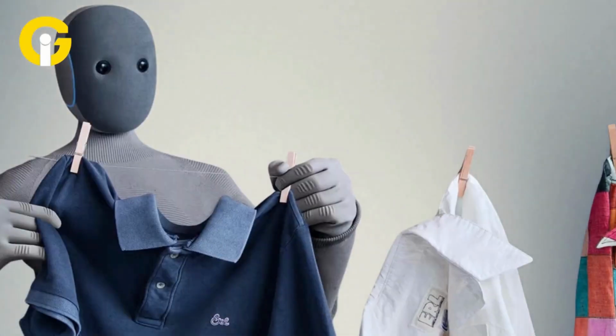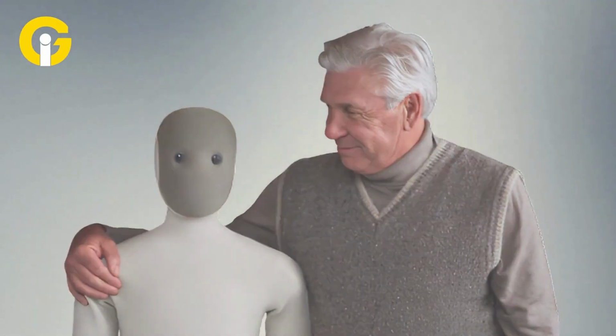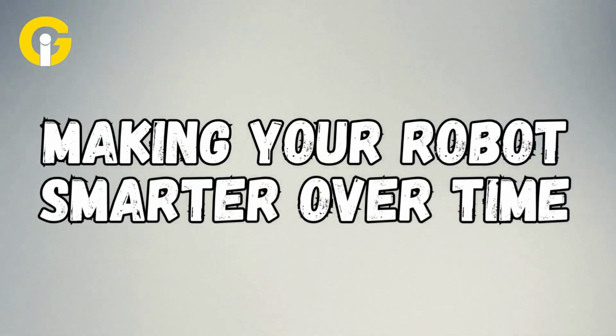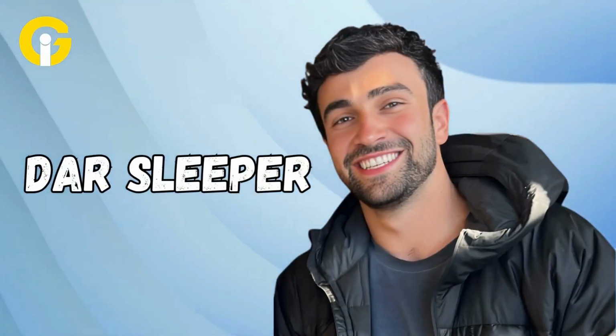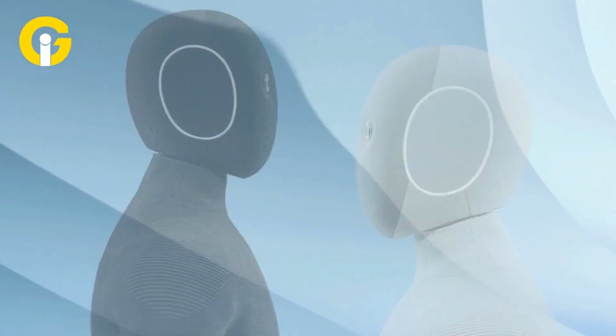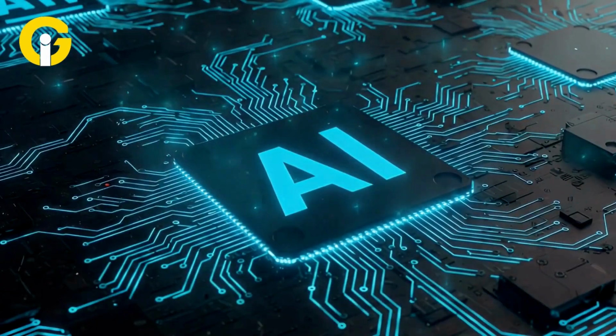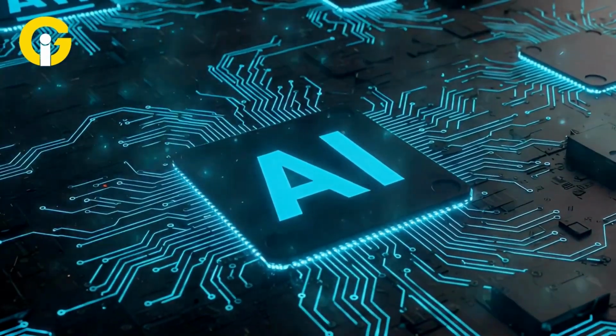And if Neo is given a task it doesn't know, owners can bring in a 1X expert to teach it, making your robot smarter over time. 1X VP Dar Sleeper said, "Neo is a humanoid companion designed to transform your life at home. Its quiet, low-energy motions make it uniquely safe, while its AI brings intelligence into everyday chores."